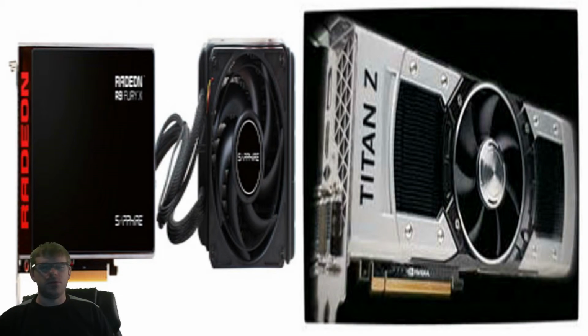PCI Express version 3.0 is the same, so it's still compatible with the same slots. Virtual Super Resolution is the same thing as the resolution feature with the Titan NVIDIA ones. Yes, it supports it. The FreeSync technology is the same thing as the G-Sync technology in NVIDIA. FreeSync is supported too. So they're basically the same in some aspects. The AMD LiquidVR technology, that is new to me. I'm not sure exactly what that does, but we will find out.